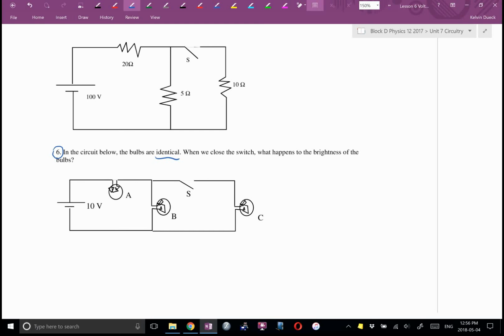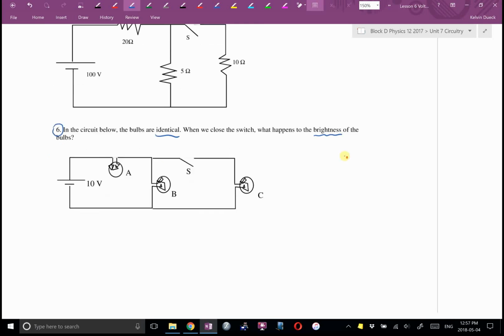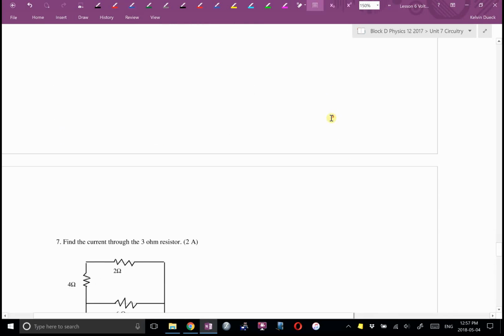When it talks about brightness, Caleb, this is your moment to shine. What do I mean when I talk about brightness? Which physics concept are we talking about? It's not current. Power. The wattage of a bulb. In other words, this question is saying which bulb, what happens to the power? Wow. You are slumping today, my friend.